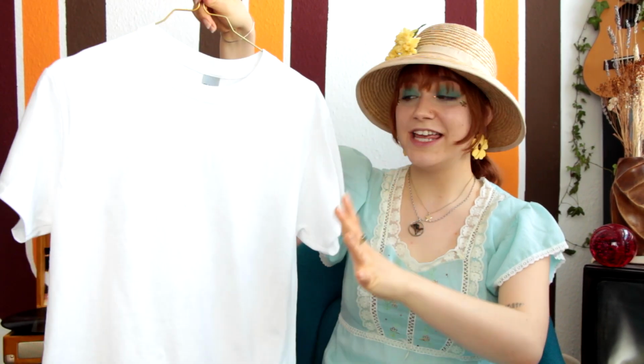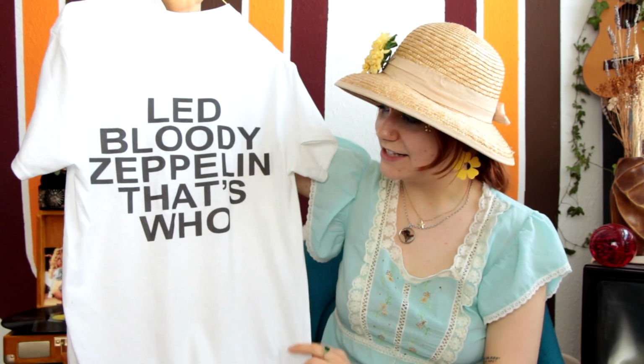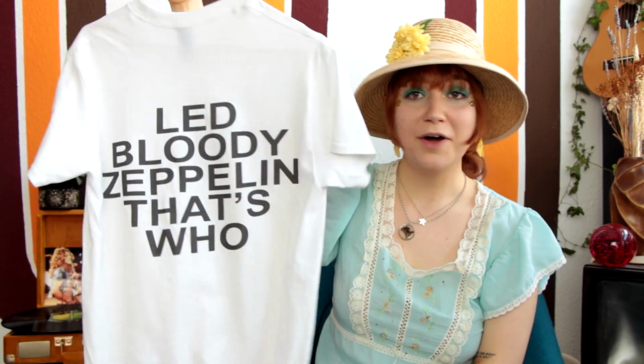So with these styling videos, I really try to show you the whole palette of 60s and 70s styles. So this next outfit is highly inspired by Woodstock and the hippie fashion of the time. There is actually a picture of someone wearing that exact t-shirt, which made me want to get the shirt in the first place. And it is basically this classic easy white t-shirt, and then in the back it says "Led Bloody Zeppelin, that's who." What a great shirt.